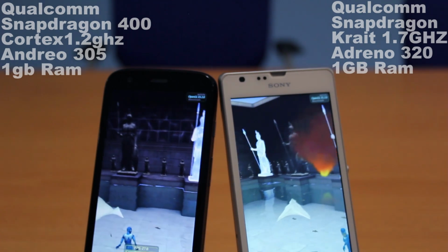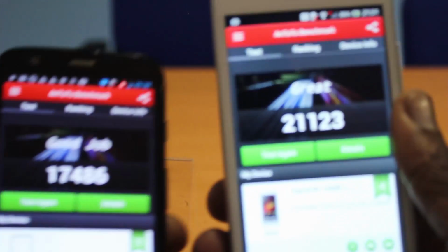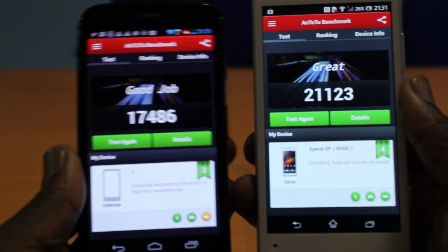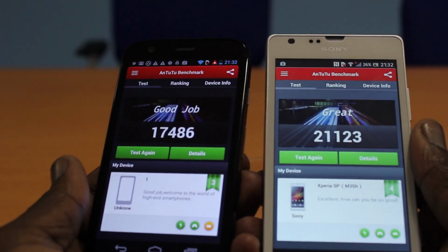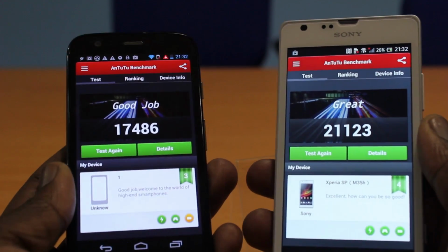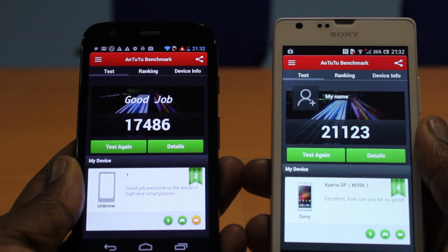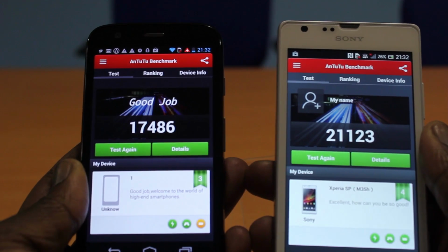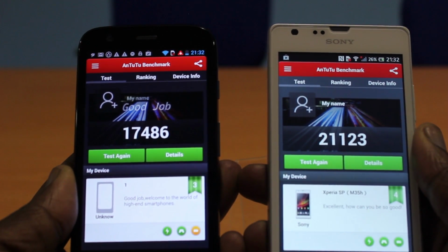Both phones were put to the test using the AnTuTu benchmark, and surprisingly, the Sony Xperia SP came out like a boss. As you guys can see for yourself, it came out higher than the quad-core processor which you find in the Motorola G, but maybe it was a one-off. Let me know what you guys think of both of these phones in terms of performance as well. Leave all of your comments and stuff in the comment section.